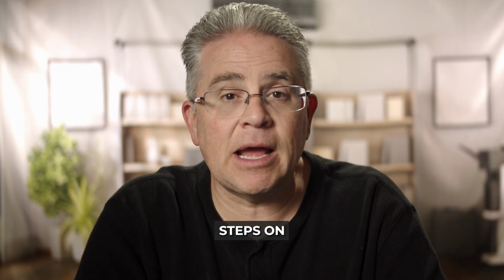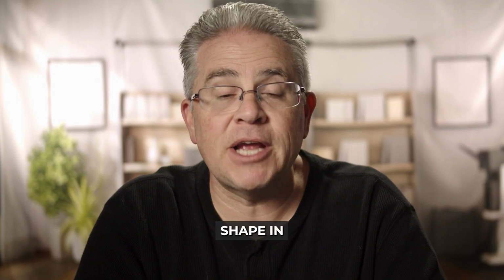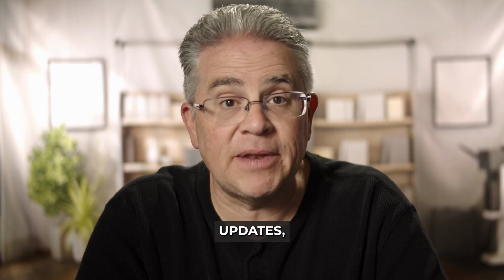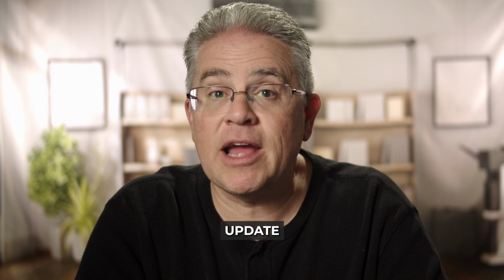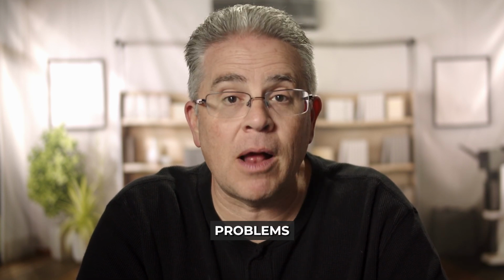By following these steps on how to fix Google Play Store on Xiaomi Android TV, you'll have your Google Play Store back in tip-top shape in no time. Whether it's a connectivity issue, cache buildup, or a need for updates, this troubleshooting guide has got you covered. Remember to keep your internet connection stable and regularly update both your apps and TV system to avoid encountering similar problems in the future.